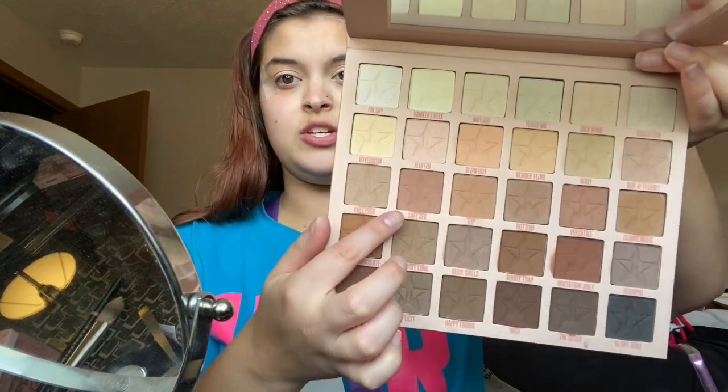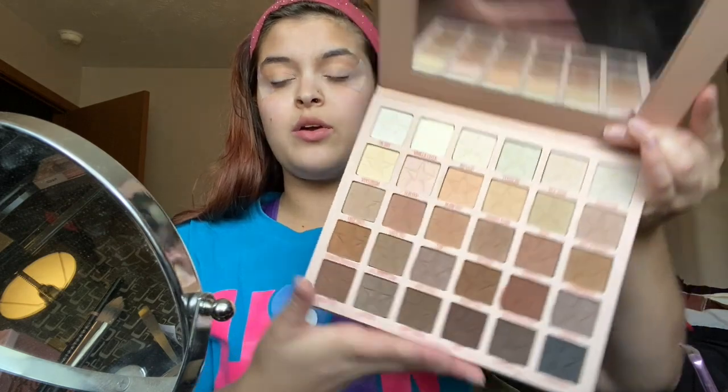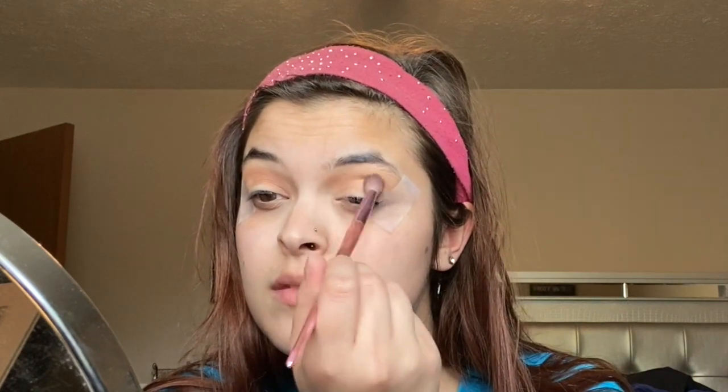I am going to take the shade Safe Sex here, and we are going to put this in the crease, but I'm only going to put it about halfway, so in the inner part of the crease. So we're just going to blend it in there just like that. I've been liking doing this because it gives a nice gradient effect from light to dark. I'm going to stop about halfway with this shade. That way we can blend it into the darker shade. But it definitely just adds a little bit of definition in that crease. And that blended really, really well as well.